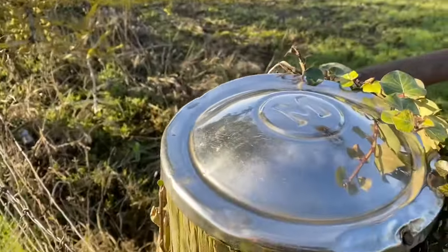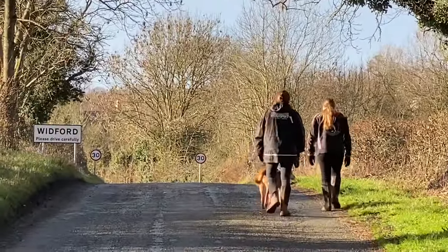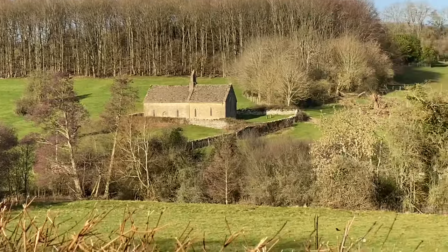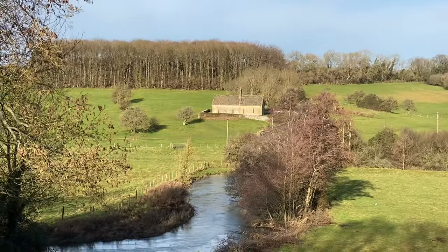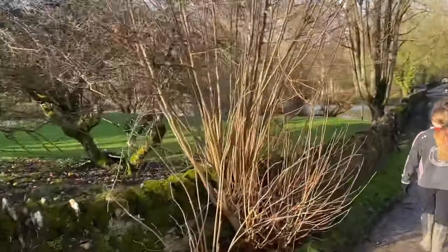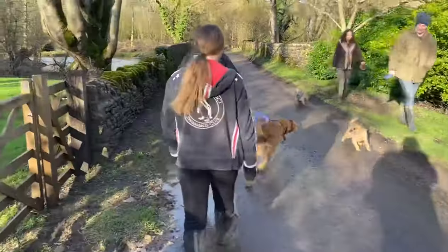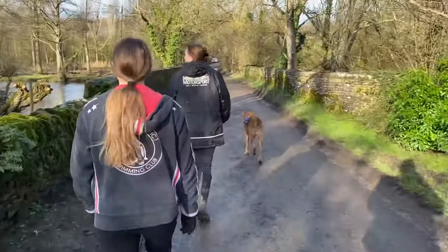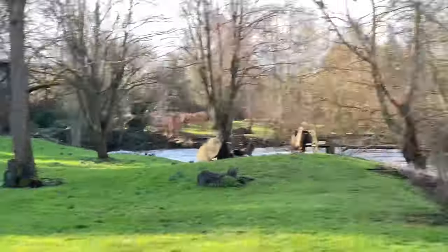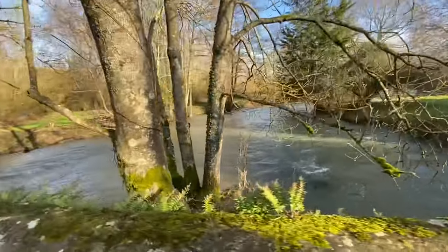Wonder how long that's been there. Little Morris hubcap nailed on to save the fence post. Brilliant. River Windrush is going mad. Morning. Yeah, Windrush is absolutely tonking along there.